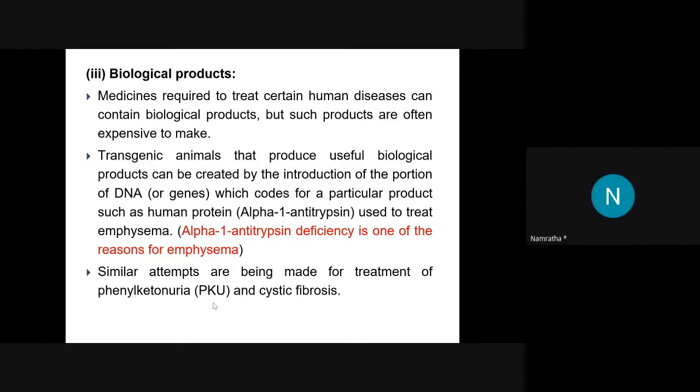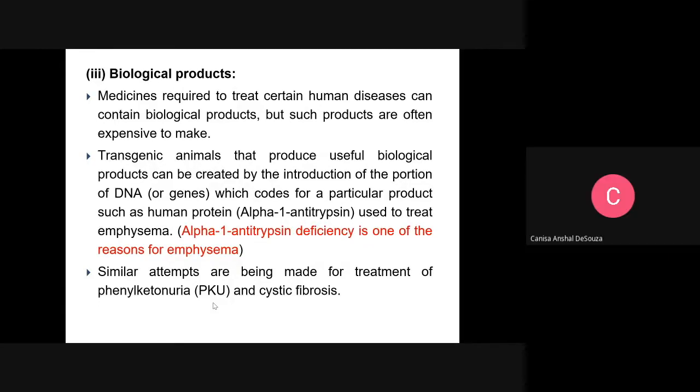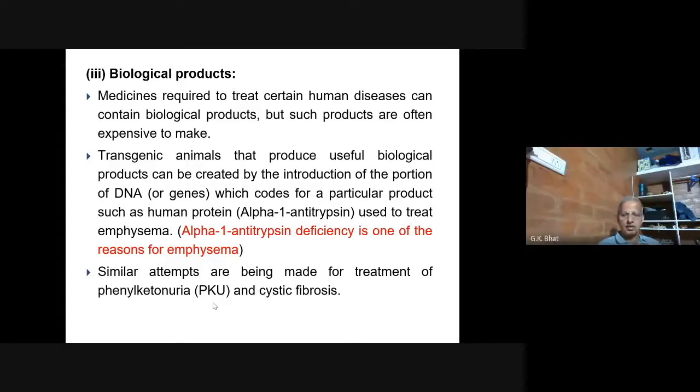Phenylpyruvic acid. And ultimately it results in what? Mental retardation. And what is cystic fibrosis? Have you heard about cystic fibrosis? Anyone? Mucus filled in the lungs. Not only lungs, in air passages, so that the air movement in the bronchial tube gets affected.